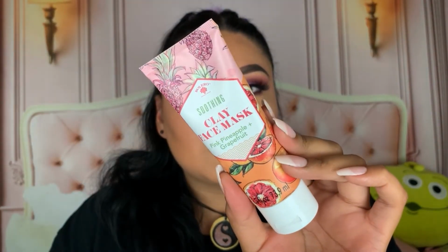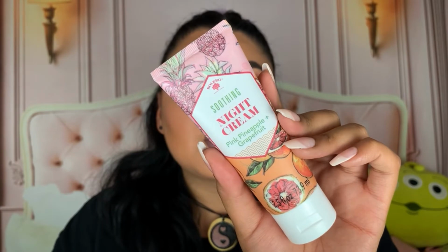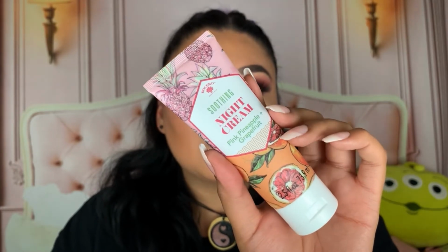Let's repurchase. Now getting into the more skincare products, I purchased a bunch of their new line from Bolero. The first one here is their Soothing Clay Face Mask in the pink pineapple and grapefruit scent. Looks really intriguing. Next we have their night cream. This is their soothing night cream in pink pineapple and grapefruit scent as well. I believe this is just a hydrating kind of vibe, almost like a moisturizer.